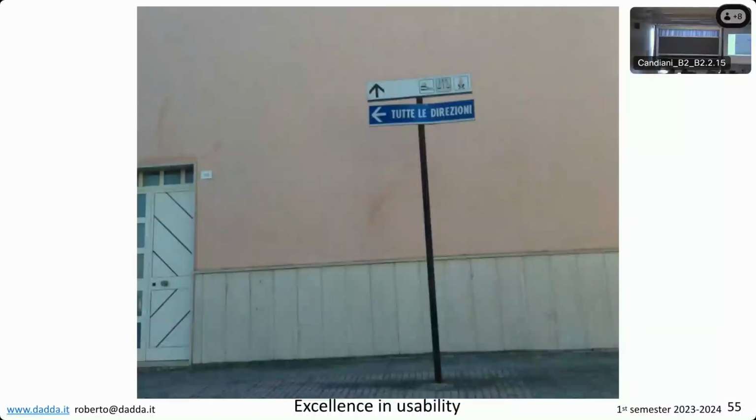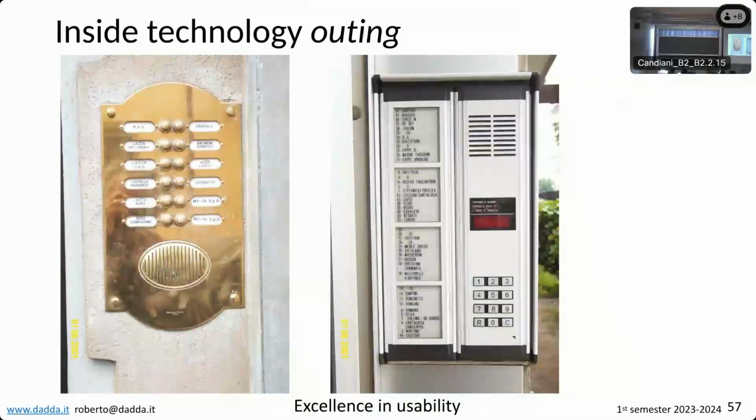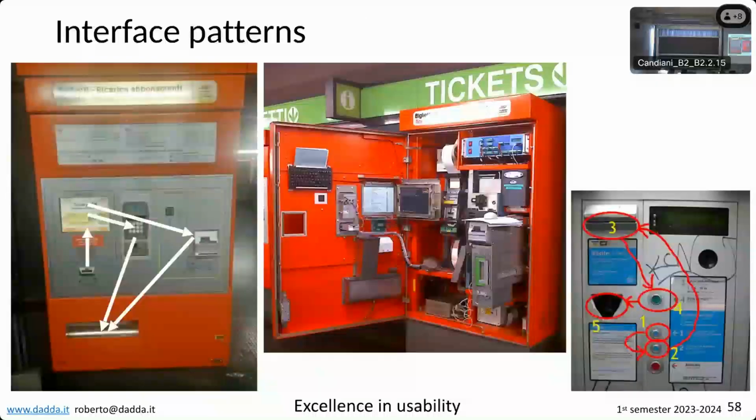This is another example. Oh, this we can switch. Another technology that is sometimes impossible. You know, many years ago, they were like this. You have your name and push the button. Here you have a system. You need to find the name, find the number, put the number, then R to reset, C to cancel. And my post box is 23.